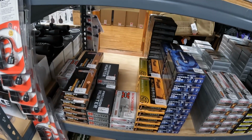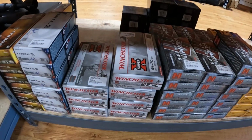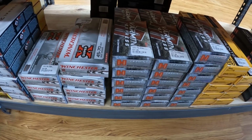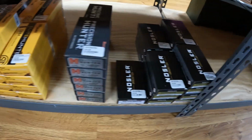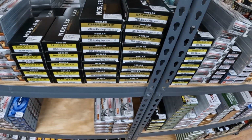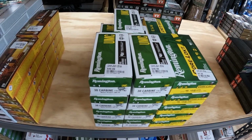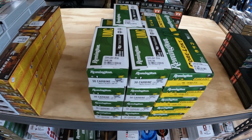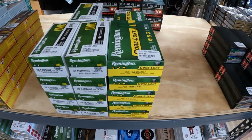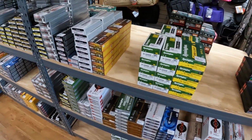Bunch more hunting stuff, 223, 270, 300 Win Mag, 4570, $43.99 on that, so not bad at all for 4570 right now. 6mm Creedmoor, 6.5 Creedmoor. I think y'all seen the most of this. 280 Ackley, tons of 300 Blackout, 30 Carbine. Somebody asked me the price on that. This 30 Carbine is $40.99. 35 Whelen, I heard somebody mention that before. $67 on the 35 Whelen. 22-250, 243. But like I said, a little bit of everything in here for sure as always.